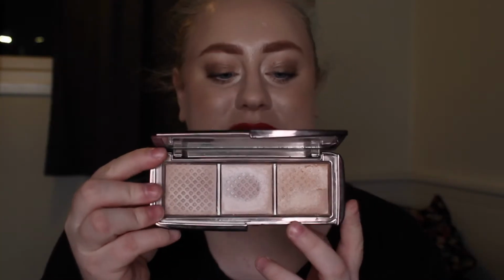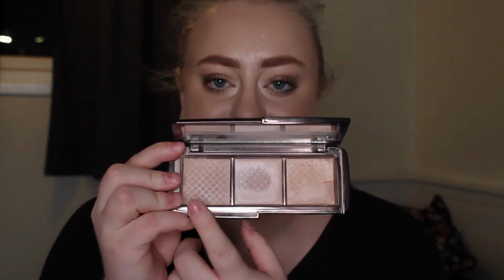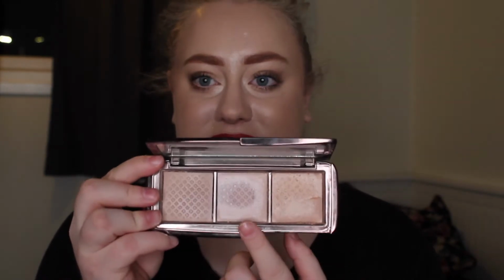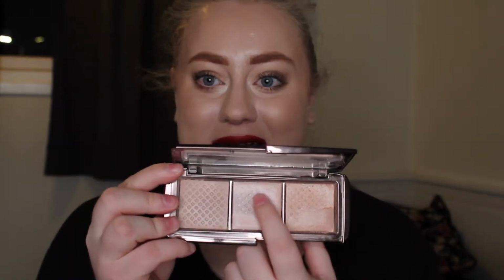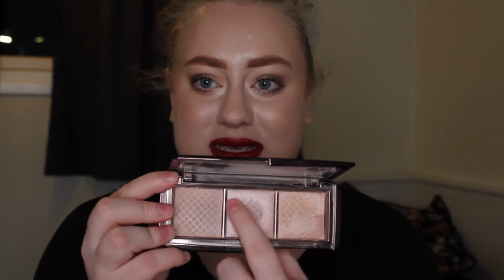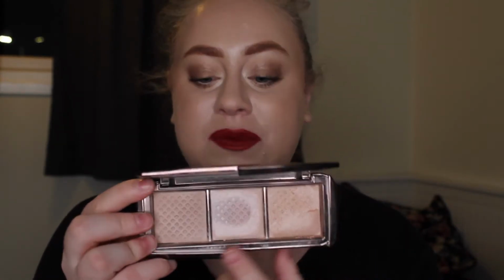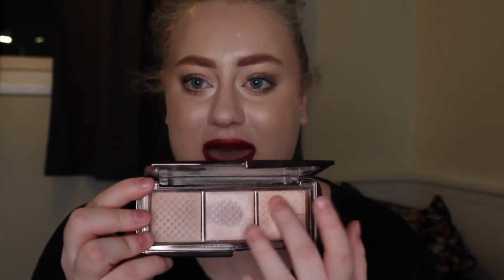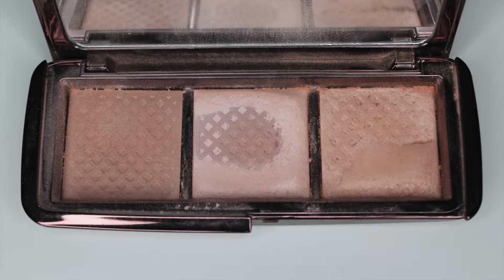This is an Hourglass palette and this is the ambient lighting palette. I'm not sure how well you'll be able to see. This pan is completely empty and this was the one that contained dim light. Then I have incandescent light, which is quite a big pan, both in the centre and over this way. And radiant light is only down here. This entire area is just pan. The only colour that I can wear as a highlight is the middle one.